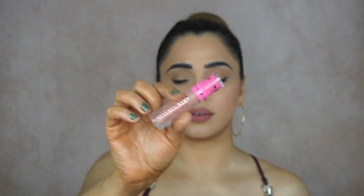For the lip liner, I'm using By Terry lip liner in shade Perfect Nude, and for the liquid lipstick, I'm using Jeffree Star liquid lipstick in shade Celebrity Skin, one of my favorite shades from his line. I'm obsessed over it. Every time I apply this, I just literally fall in love with this shade all over again.